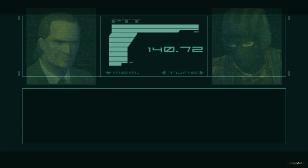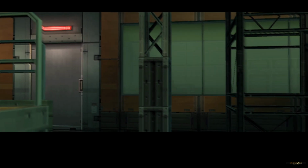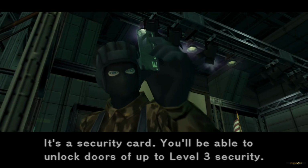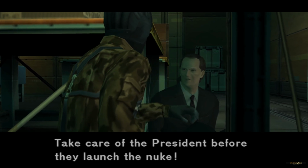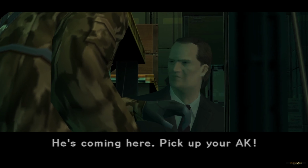Sons of Liberty? Damn! Ocelot is coming. I'm going offline. Search my pocket. Hurry! It's a security card. You'll be able to unlock doors of up to level 3 security. Use it to get to Shell 2. Take care of the President before they launch the nuke. He's coming here. Pick up your AK.